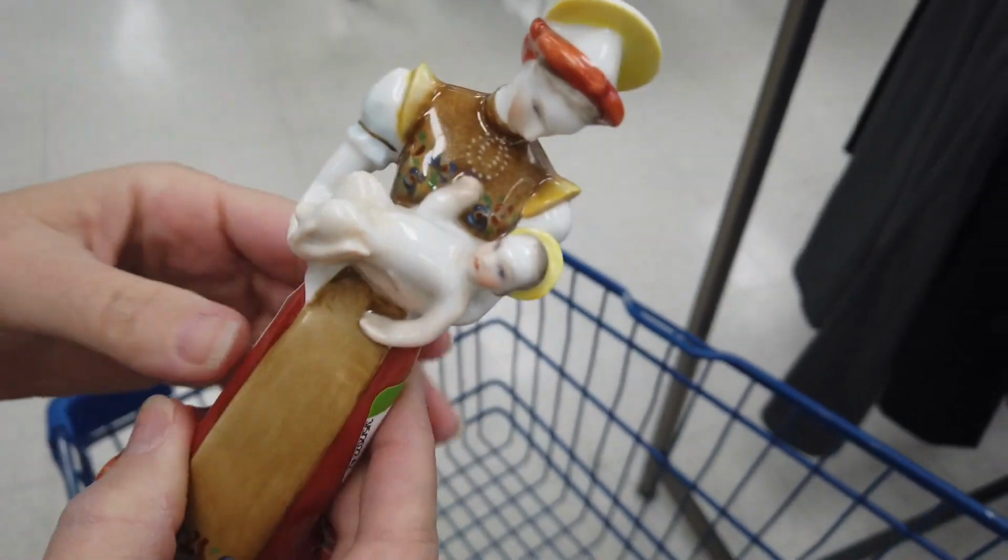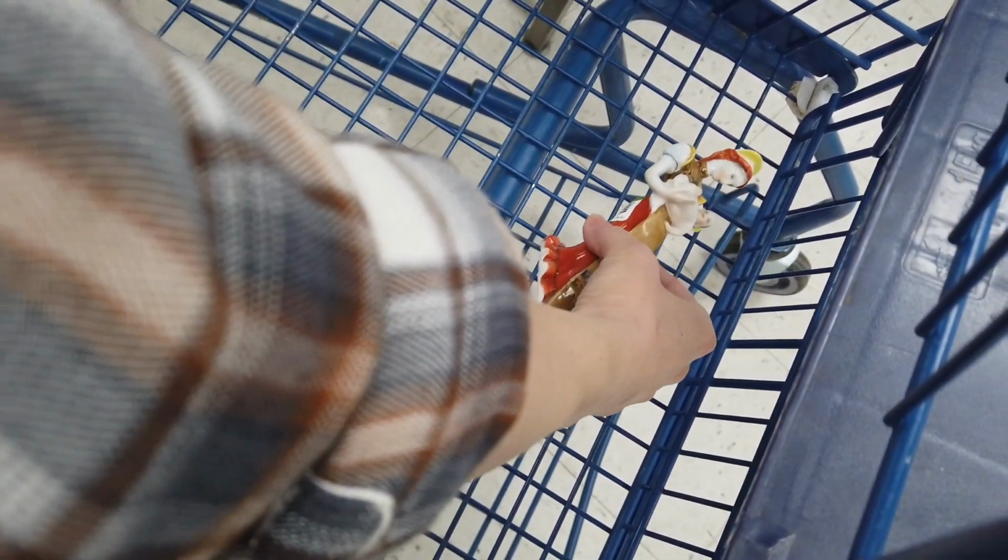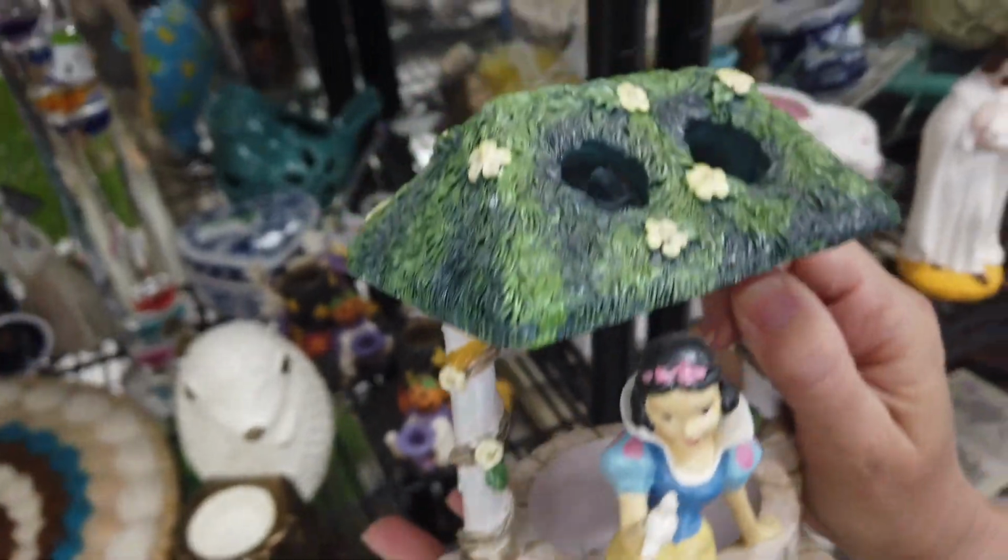Virgin Mary and baby Jesus, if I had to guess. And yeah, that was just really exciting. It was hand painted and the detail was there, so I figured I'd look into it later.